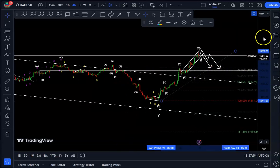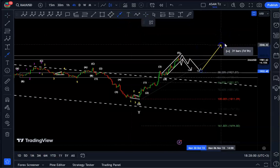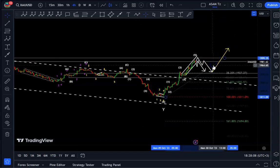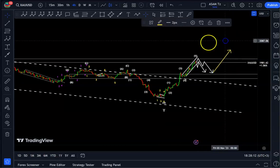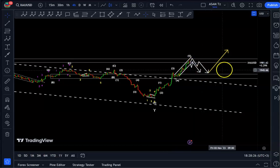Once we see price moving to those levels, this will be a very key area for buying. We'll see powerful buys from those levels. But you have to stay alert because we can have shallow corrections. It may correct to certain levels here, maybe 1945. It is possible sometimes. So just watch for buy opportunities once price has already corrected to those levels down here.